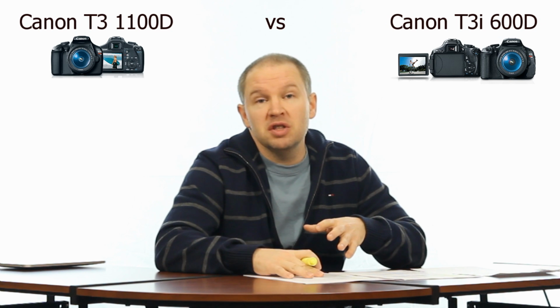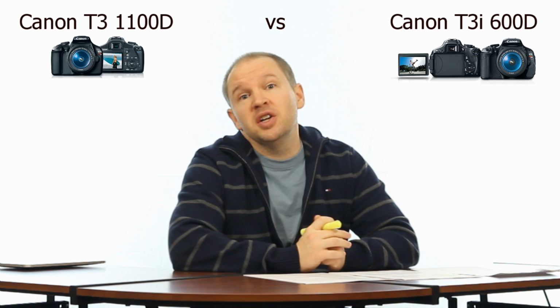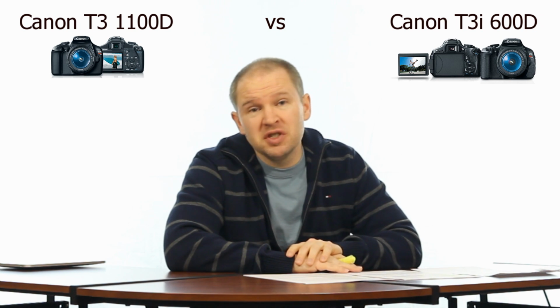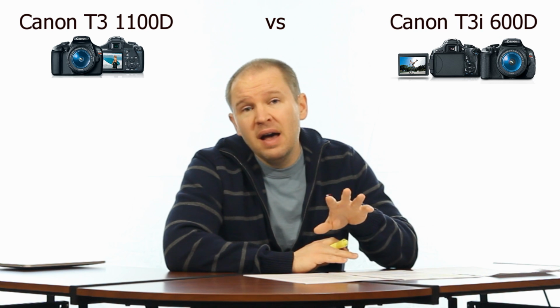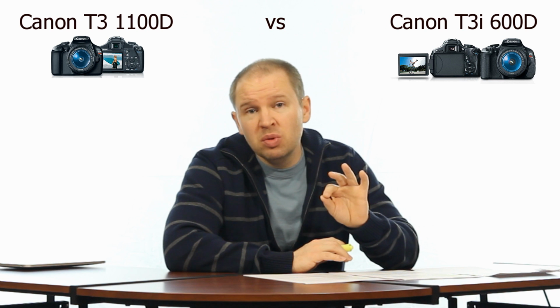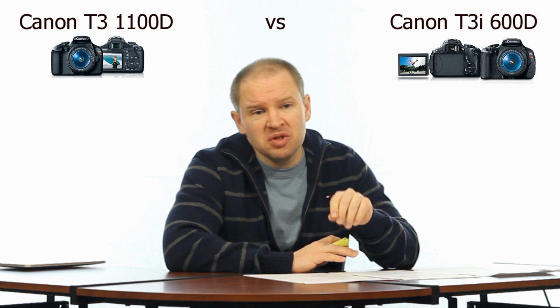More megapixels on the T3i, which is great. Fewer megapixels on the T3, but probably a little bit cleaner high ISO. And folks, 12 megapixels is pretty much all you need for just about anything. Look at the Nikon D700 or the Nikon D3S, the two full-frame cameras. Incredible image quality at 12 megapixels.